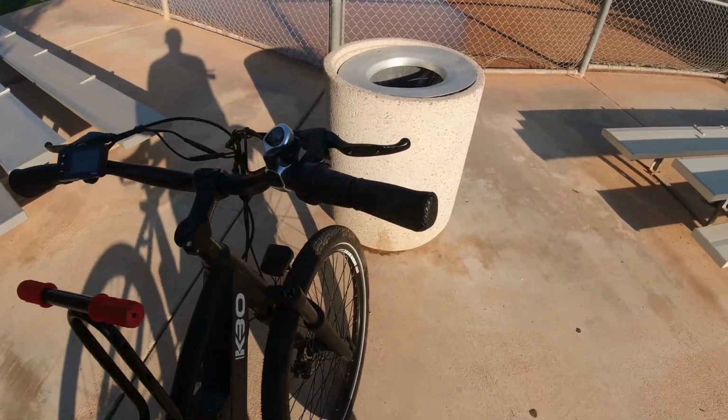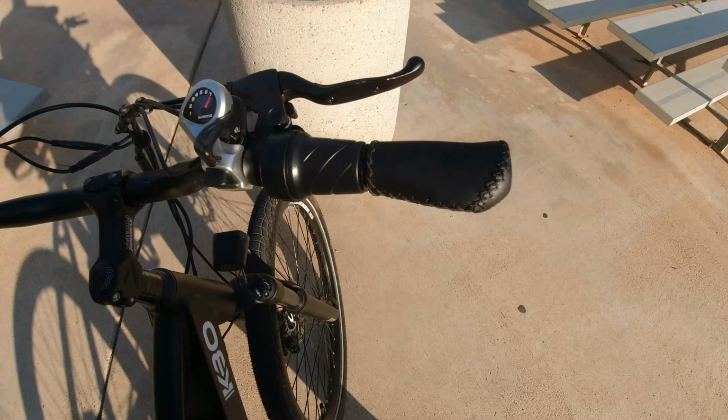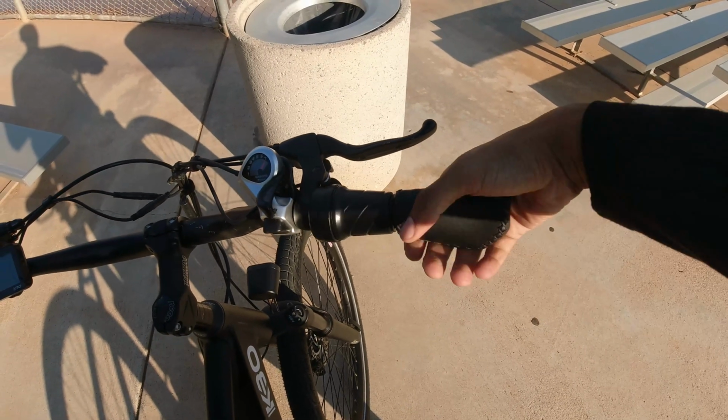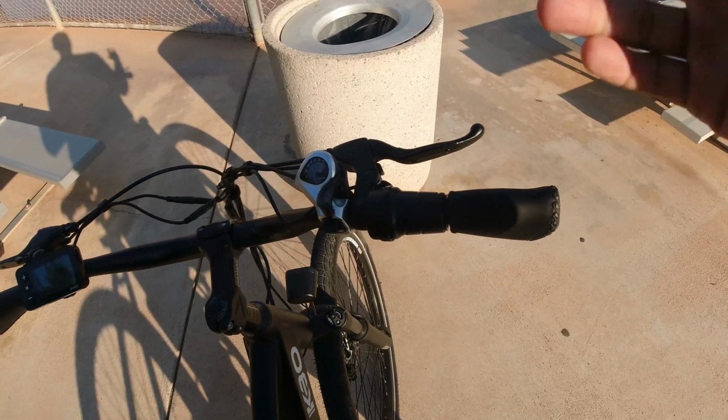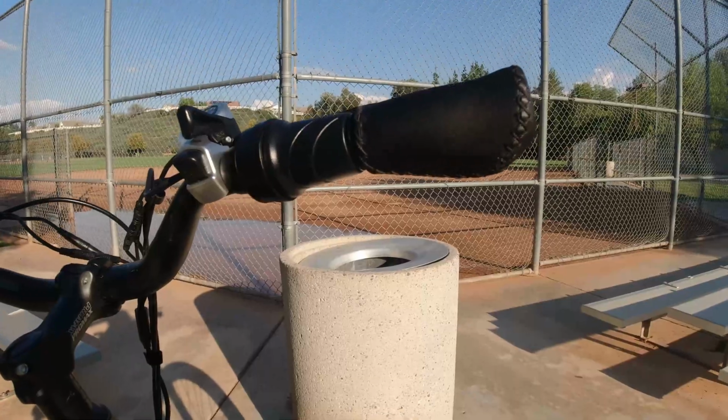The first thing that we don't like about the bike are these grips. Now, even though they are ergonomic, they're super hard. And one thing that annoys me is that you can easily spin them around. So as you're riding the bike a lot, you'll find yourself with the ergonomic grip pointing downwards.